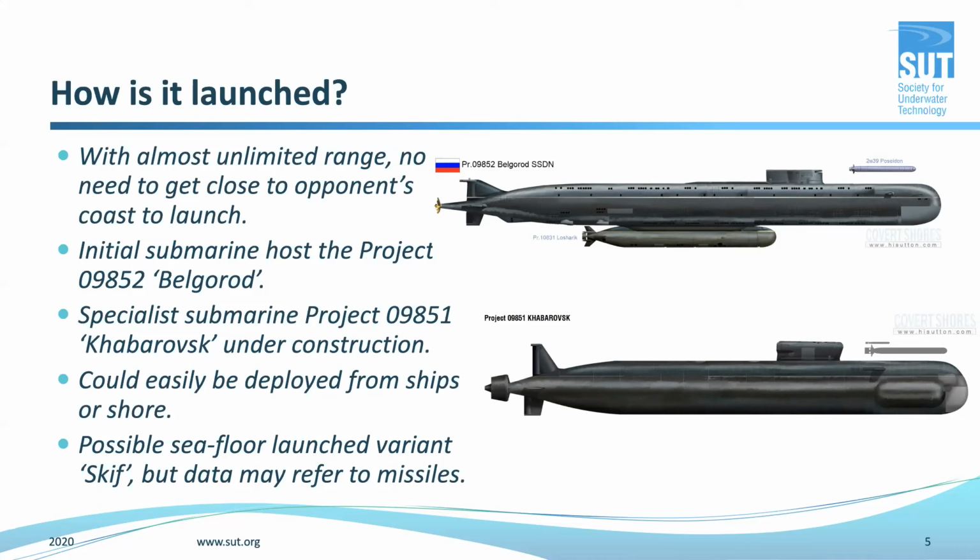Remember that as far as we know, Russia has 32 of these on order. So 32 of the Poseidon systems on order. So it could well be they're planning to build additional submarines in the Project 09851 class. It could very easily be deployed from a surface ship. Any ship with a sufficiently large crane would be able to deploy the weapon, and indeed it could be shore launched. There's no good reason why you couldn't just get a HIAB, lift the thing into the sea, and off you go into the ocean wave.